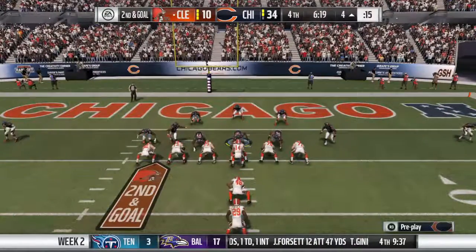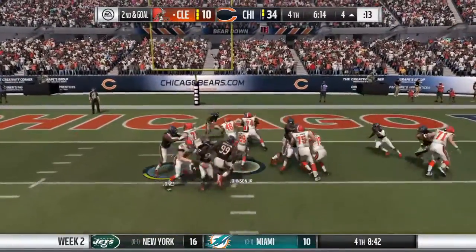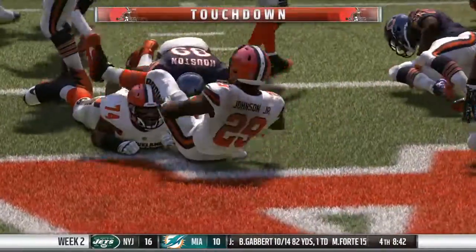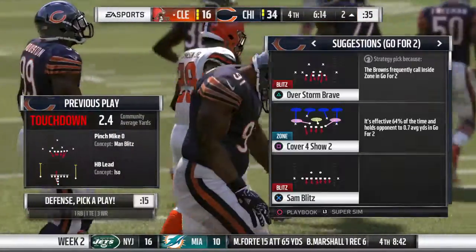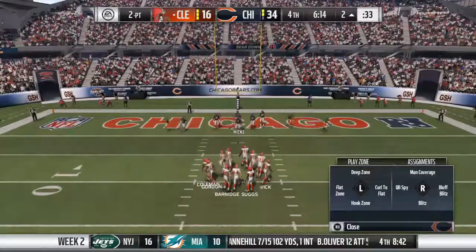And now they're looking for the big boys to get him in the end zone. Couldn't do it there. It'll be interesting to see. Offensive line's had to pass. And he takes this one in for a Brown score. Duke Johnson with 2 touchdowns on the season, both in this game. And the Browns get a score closer.